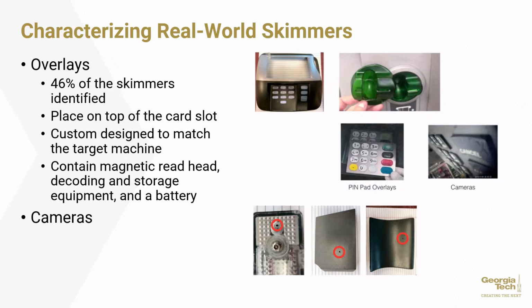Overlays were the most common device discovered in the dataset, comprising nearly half of the total skimmers found. These are placed onto the card slot, and they're usually custom manufactured to look like the real thing. They have an additional read head and decoding hardware inside. Most of them require the attacker to come and physically remove them. Common advice is to pull on them, but criminals use really strong adhesive and you have to use some kind of prying to remove them.